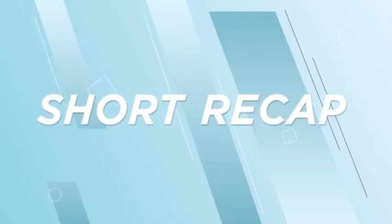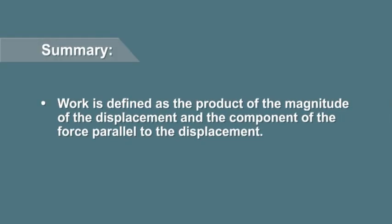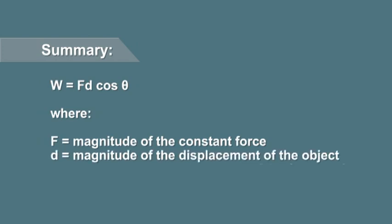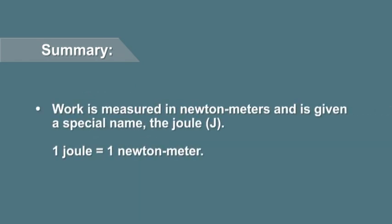Let's look back at what we have learned in this lesson. Work is defined as the product of the magnitude of the displacement and the component of the force parallel to its displacement. In equation, it is written as work is equal to F times D times cosine theta, where F is the magnitude of the constant force, D is the magnitude of the displacement of the object, and theta is the angle between the directions of the force and the displacement. Work is measured in newton meters and is given a special name, the joule. 1 joule is equal to 1 newton meter.